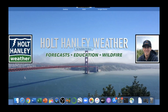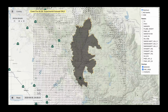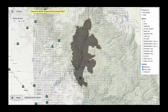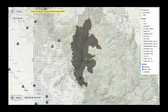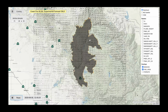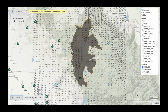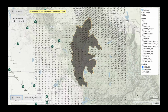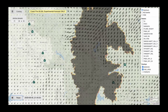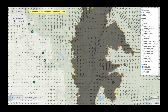So I always like looking at the WIFIRE model for this one, and you'll notice they're not expecting that much growth with this one. Now, there are going to be some warm temperatures, low humidity, some wind gusts, but overall, I'm not expecting all that much acreage burned, especially for this southern edge here where there weren't really any hotspots showing. Where we could see some growth though is where you see these wind vectors showing some stronger winds that could act to push this fire area further to the west.